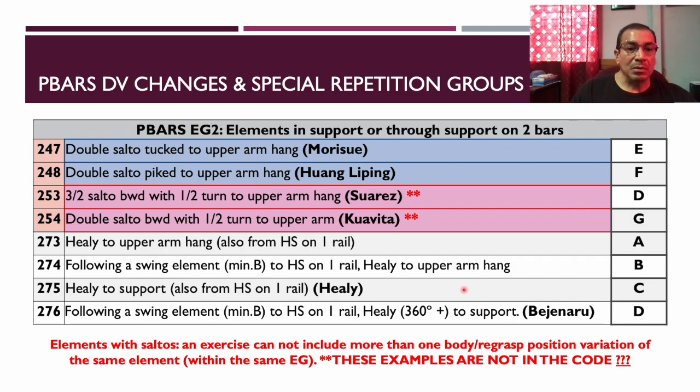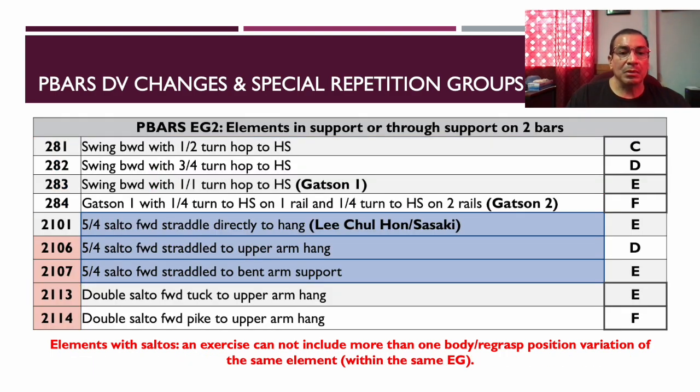And on group 2, maybe the most important change is the downgrade of the Heelys. The normal Heely we know as a D is going to be a C. The Heely from 1 bar is going to be a D, not an E anymore. And the Heely to upper arm hang used to be a B, now it's an A. And if performed from 1 rail, from a minimum B element precedent, it's going to be a B. So maybe this is the biggest change on the difficulty, because it's a very common element to be performed now.